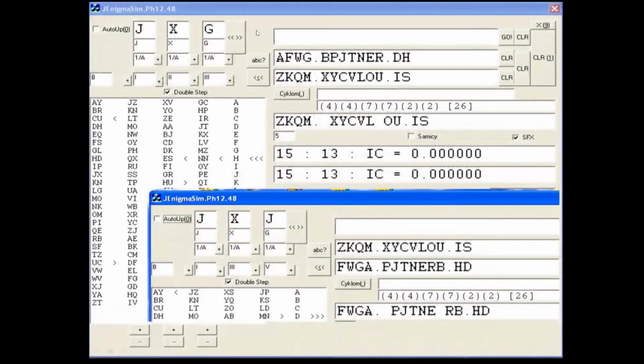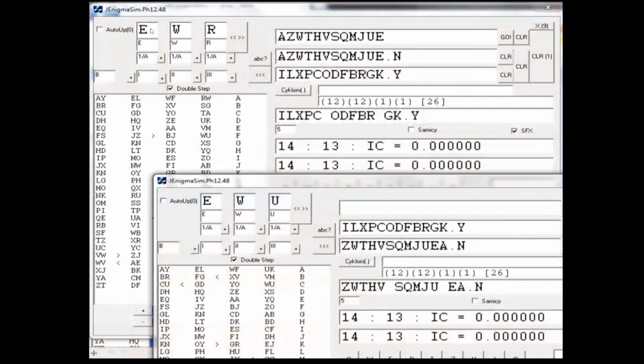You can then move on through the alphabet. And here's another example, EWR on the first Enigma machine, EWU on the second Enigma machine, and you can bounce backwards and forwards through the alphabet. So A goes to I goes to Z, Z goes to L goes to W, and so on.